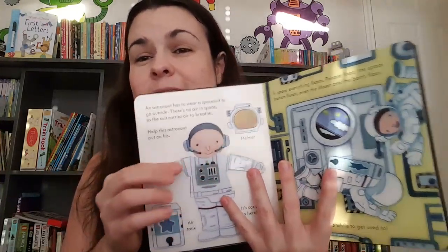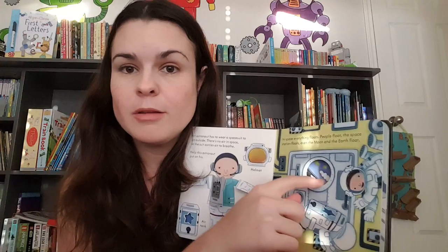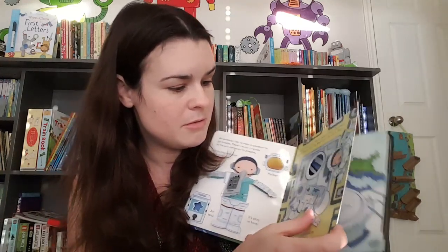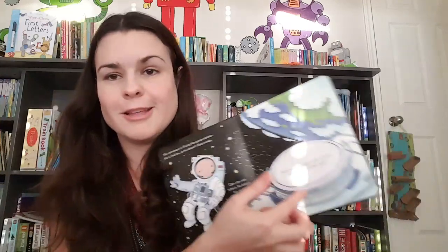Peek Inside a Space Station. I think this page is so cute because you can get the little astronaut dressed. So he's normally like that, and then you can use the flaps to dress him up. Studies have shown that when you learn with the flap, it actually helps you retain the knowledge. So it's more than just something that's fun for your kiddo. They're going to learn by lifting the flaps as well.